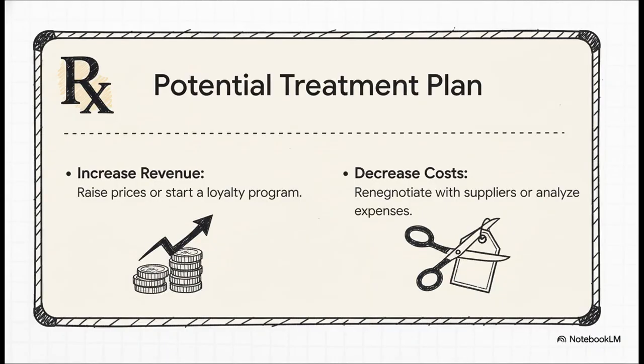So, as the financial doctor, what's the prescription? Well, we could suggest a treatment plan. Maybe they could raise prices on some of their fancy drinks, or implement a loyalty program to boost sales. On the cost side, they could try to renegotiate with their coffee bean supplier or take a hard look at their utility bills. This is how a financial diagnosis leads to a real-world business strategy.